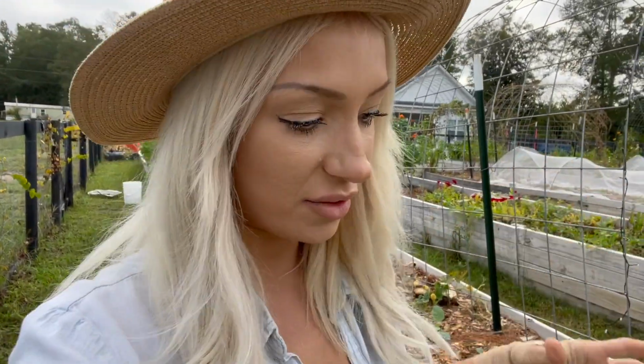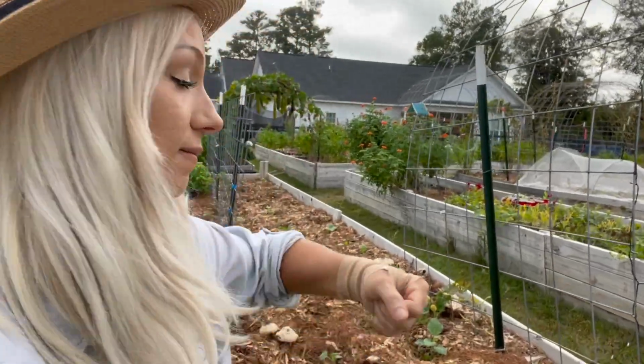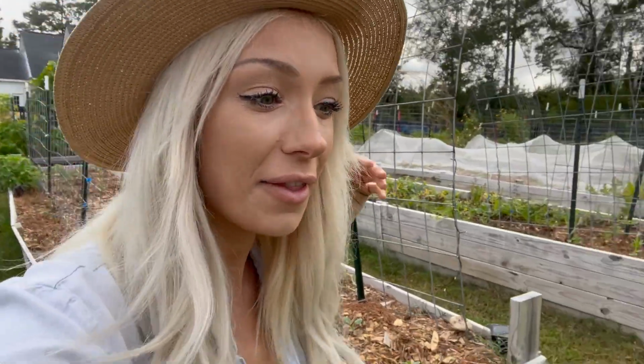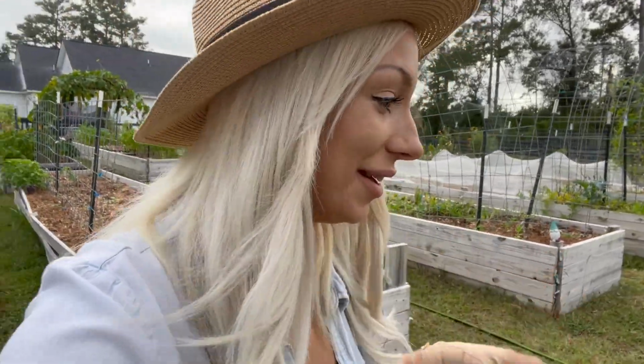I have massive amounts of carrot seeds because I let a lot of these go to flower this spring and I saved all the seeds. So instead of having to really be diligent with it, I took the seeds and just flung them out. They're sprouting exceptionally well. I'm very happy.